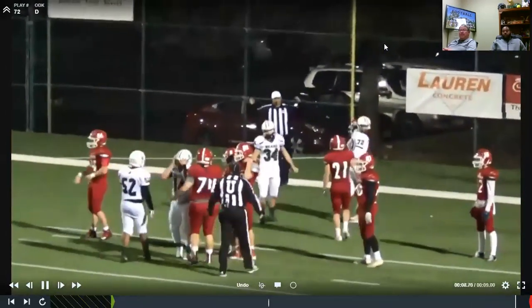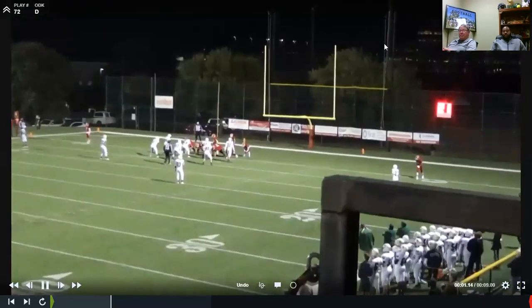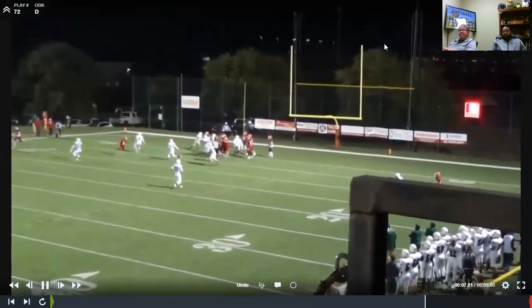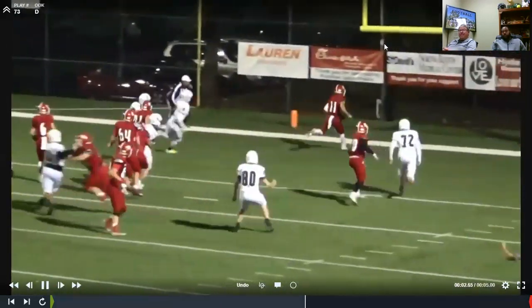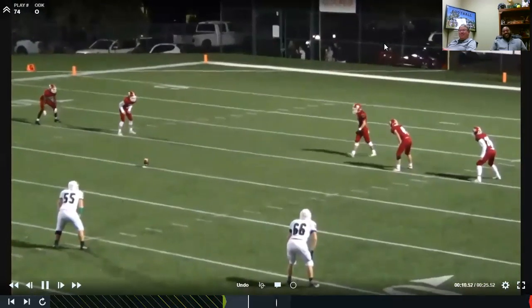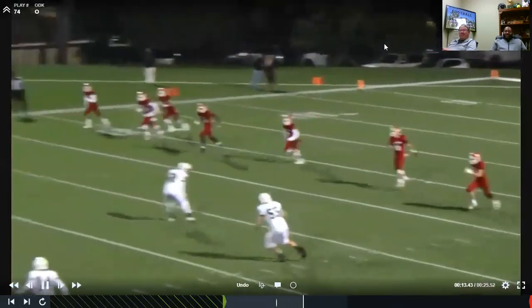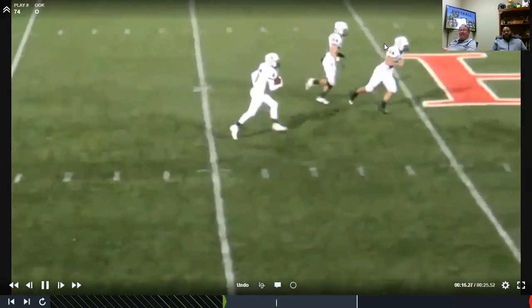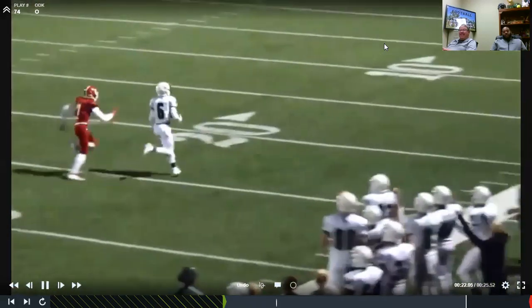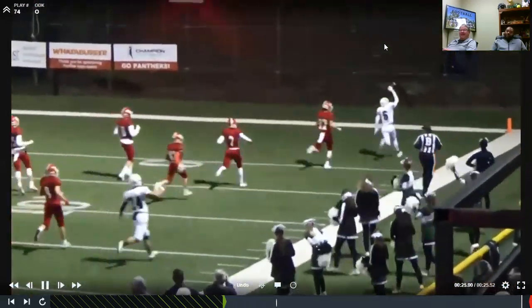False start. Yeah. Jumped offsides. About 5 years ago nobody would have known what that sound was. Football knowledge has expanded. Then they tried a little squib kick, but they kicked it too hard to the wrong guy. And yeah, that's maybe where Aiden Mann goes crazy on the sideline.